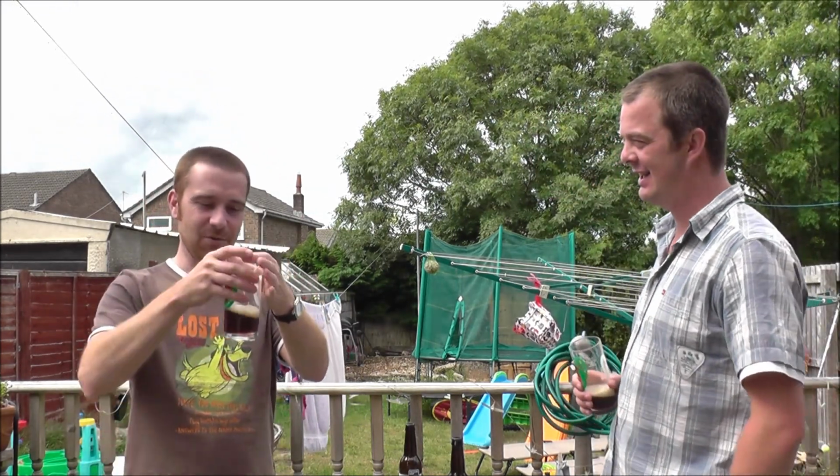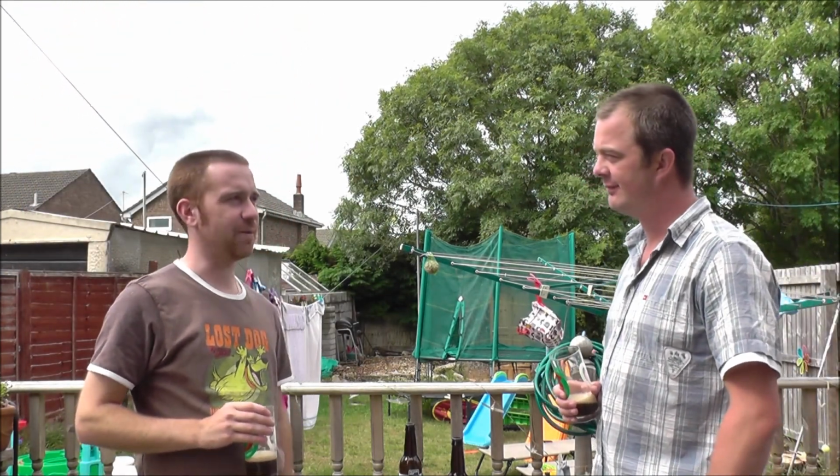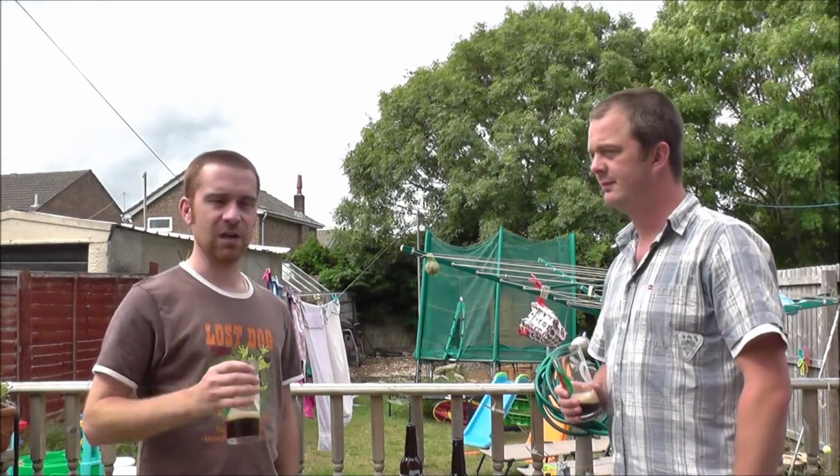It's fantastic. You can see the lovely lacing on the glass. This is a beer that you could really tuck into time after time after time. I'm happy to go with an 8.5 to 9 on this. I prefer the Vice beer they did, or the Wit beer. But this is really quite fab.